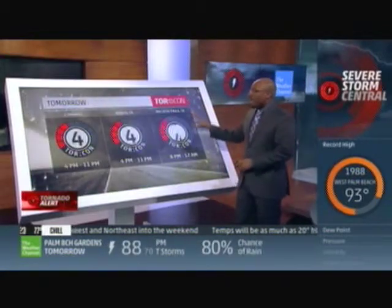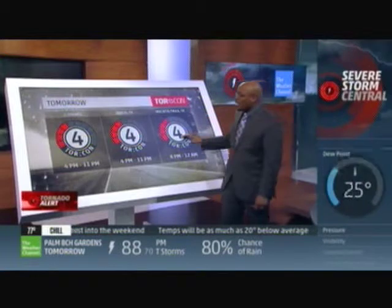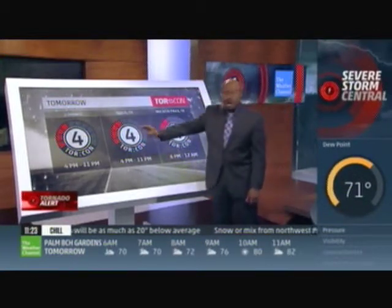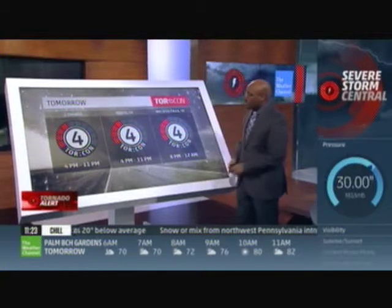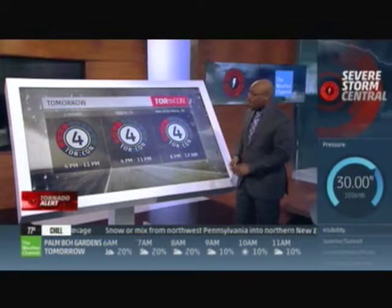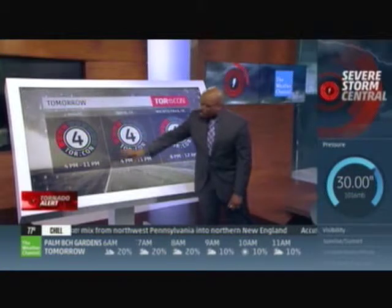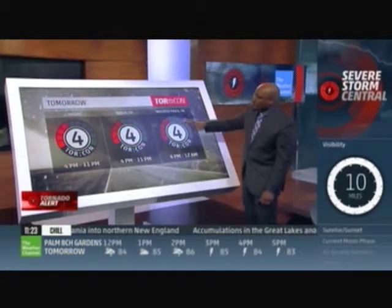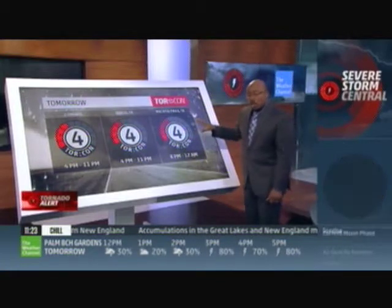So Torcon values, this is again for tomorrow, our Thursday. Dallas, Waco, Wichita Falls, all three cities in Texas. We've got 4. So a 4 out of 10 here on the scale. About a 40% chance of a tornado within a 50-mile radius. And the general timing is going to be late into the afternoon, into the evening hours. Dallas and Waco lasting a little bit longer. We're talking evening to around midnight in Wichita Falls.